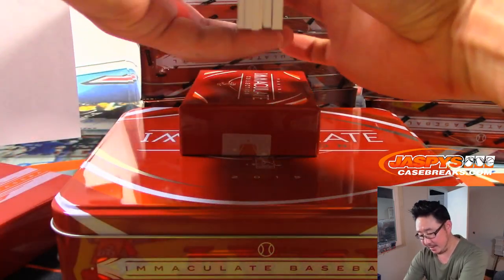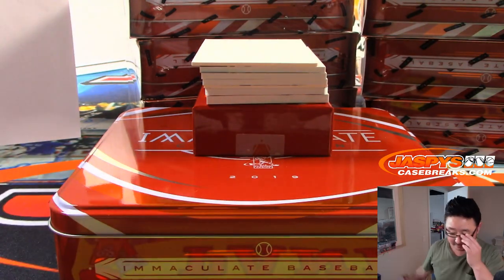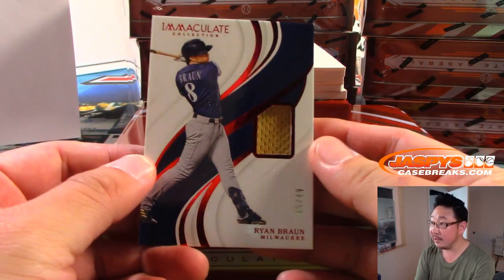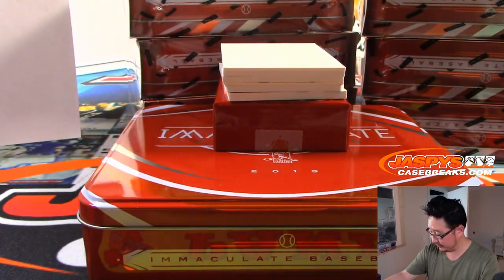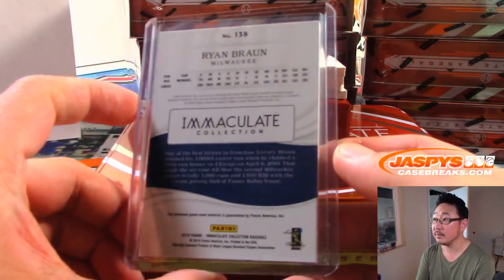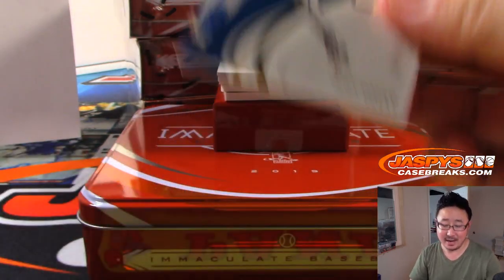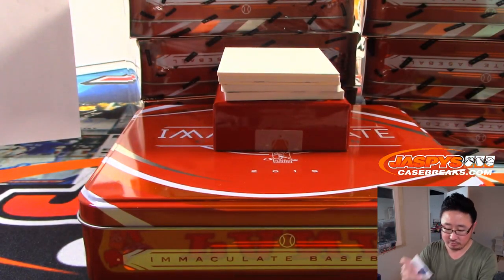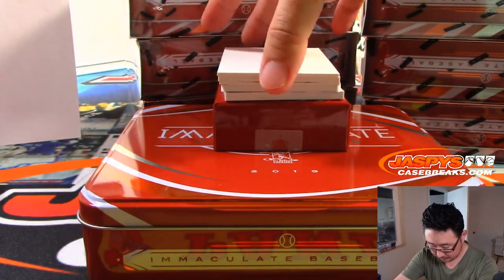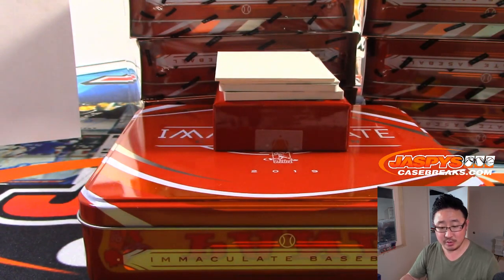Looks like there's already a redemption down there. So Kip with something already. We'll use this blank card right here to hide the hits a little bit. All right, so congrats already to you, Kip. Let's see who it's going to be. First on top is Ryan Braun, 15 out of 49, so that goes to 5, AJ. We've got Joey Gallo, jersey, 68 out of 99. That'll go to David Bruins with number 8, last spot mojo. We got Bob Lemon, Legends, 4 out of 49. That goes to Richard J and the number 4.